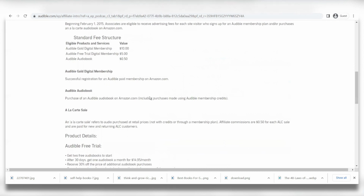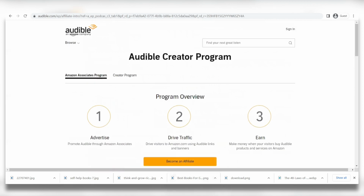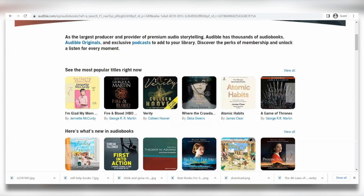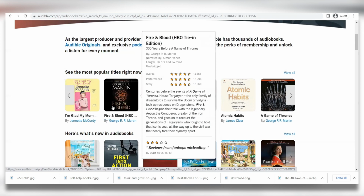So you're going to click on become an affiliate, sign up to Amazon first, and then you're going to become an affiliate with your account, and you can grab an affiliate link for all of the different audiobooks from Audible. Now, if you scroll down, you're going to find everything all the way from self-development, all the way to drama, futuristic types of audiobooks, and a lot of different things.